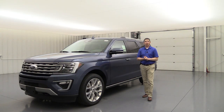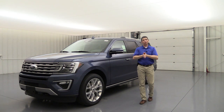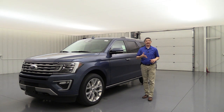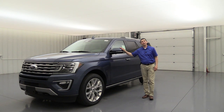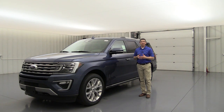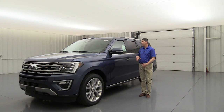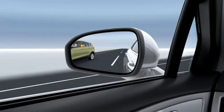Another standard equipment item that I thought was going to be optional is actually included within the Limited as part of the XLT 202A equipment group and above: BLIS with cross traffic alert. I love this system. It's your blind spot information system. So if there is someone in your blind spot, it's going to put a light in the corner of that mirror and let you know it's not safe to go in that lane at that time.